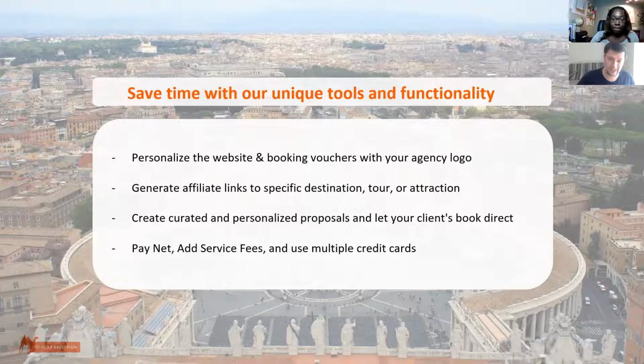It's really, really flexible. And the third thing on here is our wish list tool. So if you didn't want to send a whole destination page of 100 tours, you can actually build your own pages. Pick out the tours that you like the look of or you know will work best for your client and then just send that.